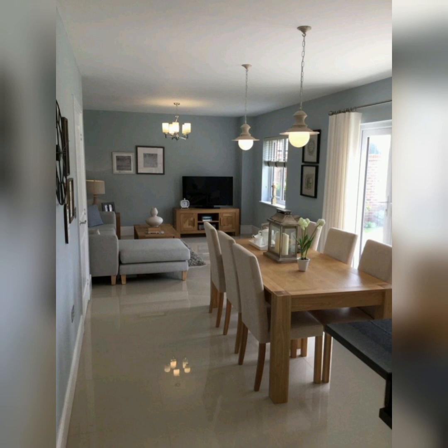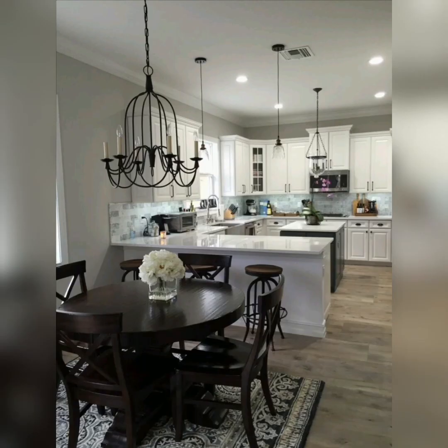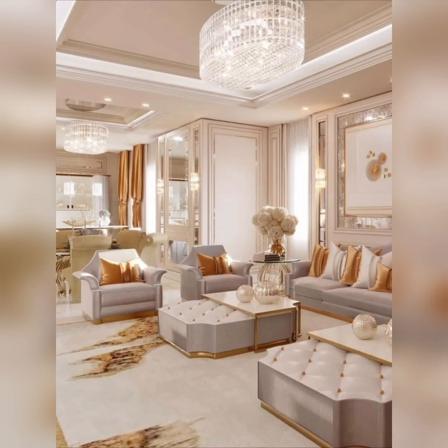Lighter color palettes on walls and furniture can make a small space feel more spacious and bright. Mirrors strategically placed on walls can reflect light and give the illusion of a larger space.